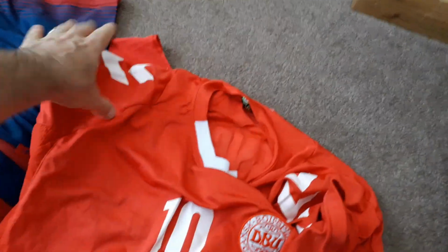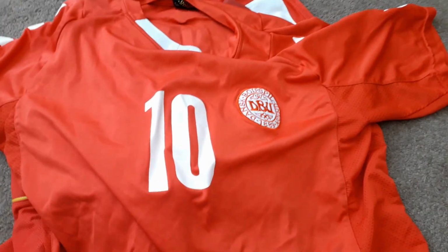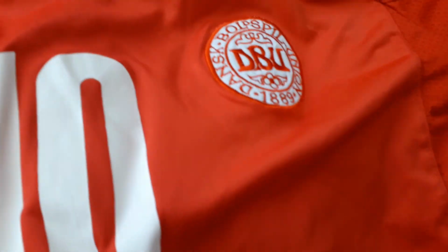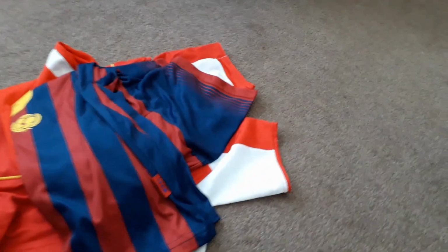There's a nice Danish shirt. That'll go well. Let's make sure GSP is on it, but yeah, look at that. Great badge. I've had Danish shirts before and they do tend to go well. I think there's a lot of Danish people over here invading.